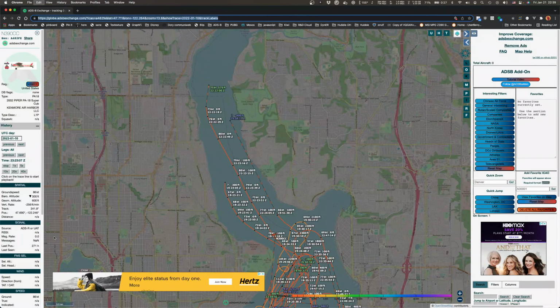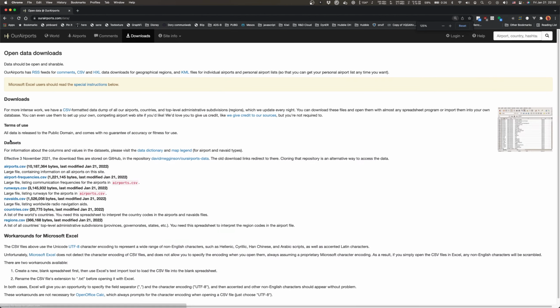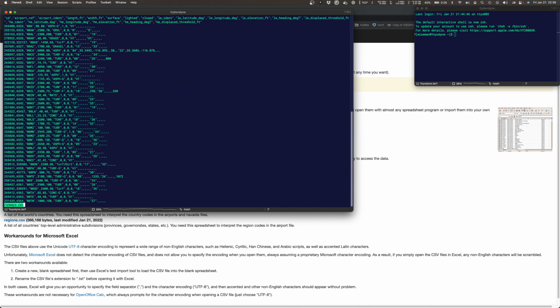I'm switching to Chrome. ourairports.com/data. Yes, I remember this now. Runways.csv. I think I downloaded this already. Yes. So we have every runway, coordinates, heading. So let's add another filter, where you have to be close to an airport, at least close to a runway. Okay.